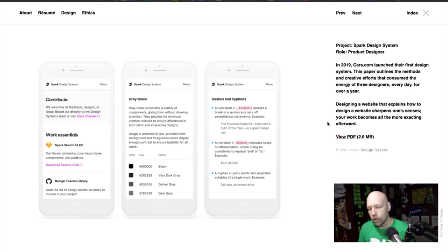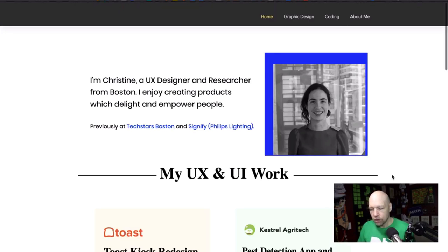I really think that if you can just get it out of the PDF, use this as the intro. That's fine. But let me scroll down and let me see the rest of it. Let's go over here to Christine.